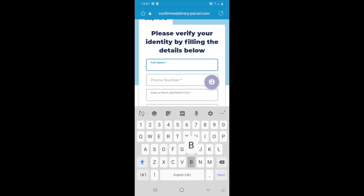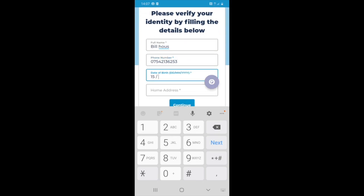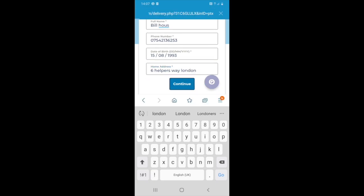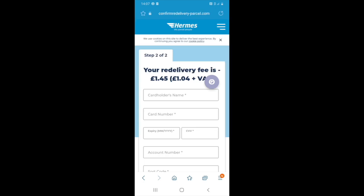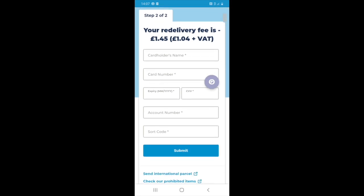But I'm going to just make up some information here as well. And I'm going to see if it lets me through to the next page. And a real website really shouldn't let you through here. I've just made up completely rubbish information, and now it's telling me that my redelivery fee is £1.45. None of this information I put in is correct.